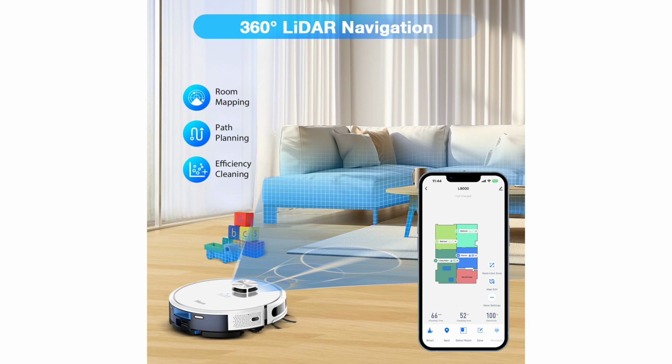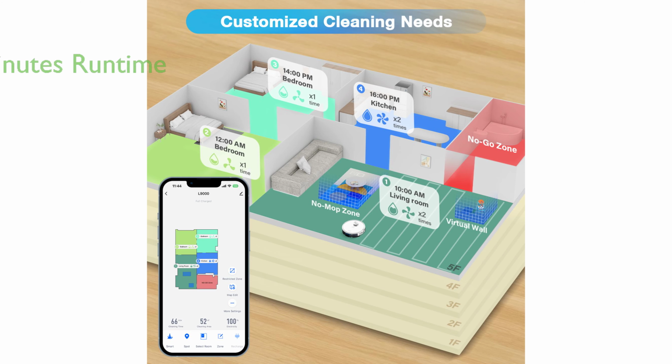With a powerful 4,000 Pascals suction, it easily sweeps up crumbs from carpet fibers and is suitable for hard floors, tiles, wooden floors, and low-pile carpets. The robot vacuum has a long runtime of 150 minutes and comes with a self-charging feature, automatically returning to the charging station when the battery is low.